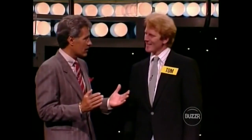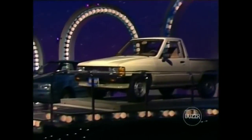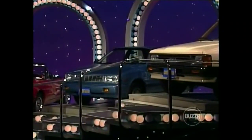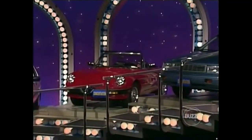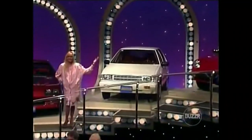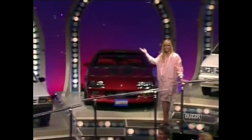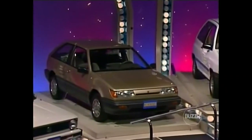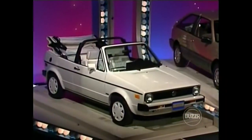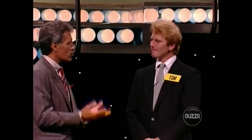Okay, well, if it works out for you, take a look up here. You could wind up owning this Toyota pickup. Could be the one right next to that, the Mitsubishi Prius, the Alfa Romeo Graduate, that little red convertible, the Hyundai Excel, Chevrolet Camaro IROC Z28, the Ford Festiva LX, the Isuzu iMark. Finally, down at the bottom, we've got that white convertible, the Volkswagen Cabriolet. Any one of those could be yours.